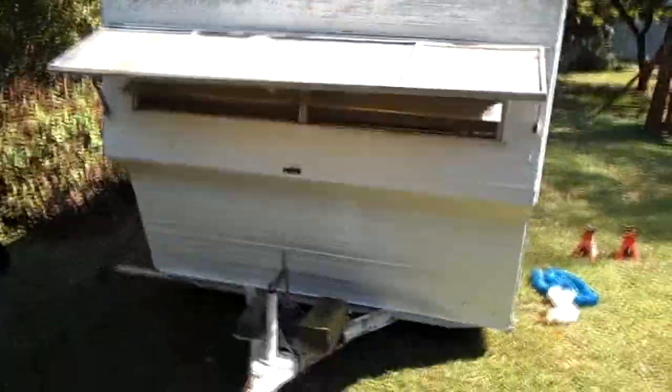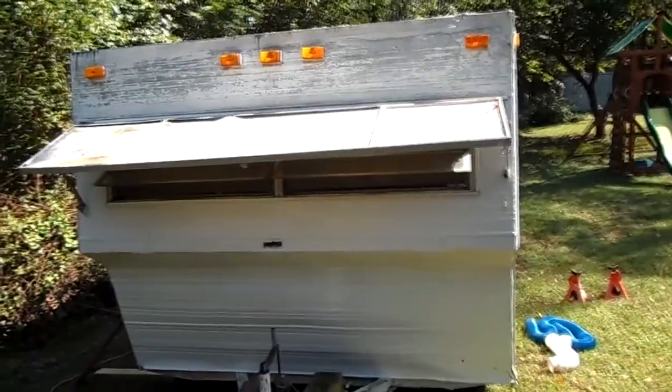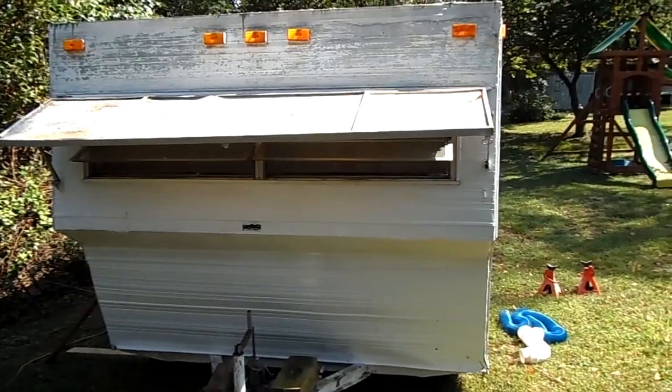Just throw it out there, and after I get a few comments, I'll probably tell you guys what I paid for it, because I think I got a good deal on it. Let me put it that way. For what I see in my area, and it wasn't gutted and all that stuff works, I think I got a pretty decent deal.